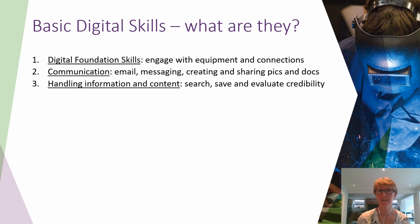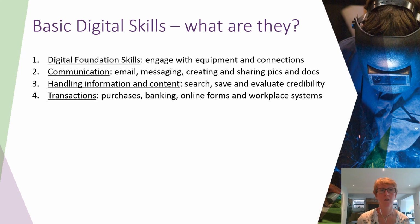The third is handling information and content. So this is about the sort of information that you can find online, being able to search, save, and evaluate the credibility of the source, making sure that that information is truthful. The fourth area is being able to undertake transactions online. So making purchases, doing banking possibly, or filling in forms or managing workplace systems that record your activity. You will have done this almost certainly at school or college.